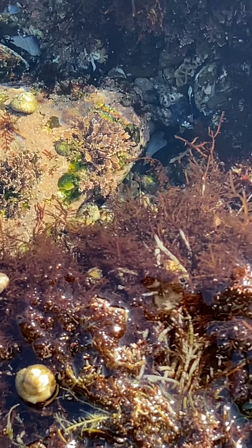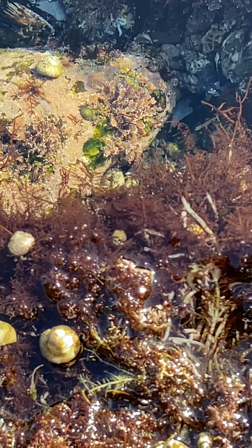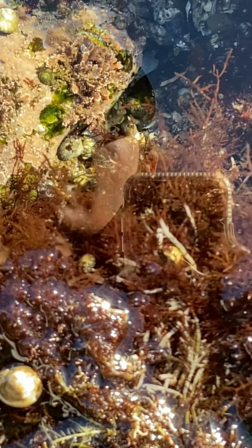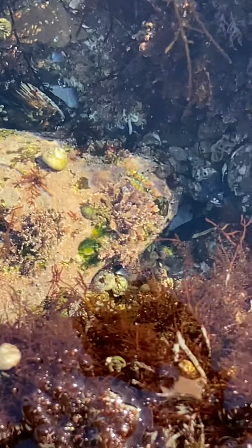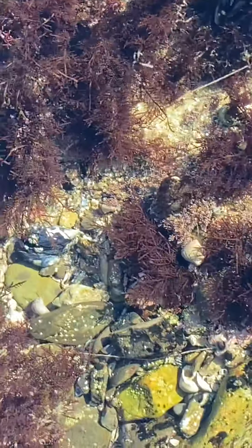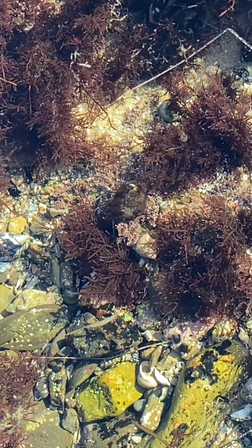Oh, he fell a little bit. And he fell a lot of it. Now he's at the bottom, grasping at little kelp. Alright, we're gonna move on over to these guys. That's a big one.